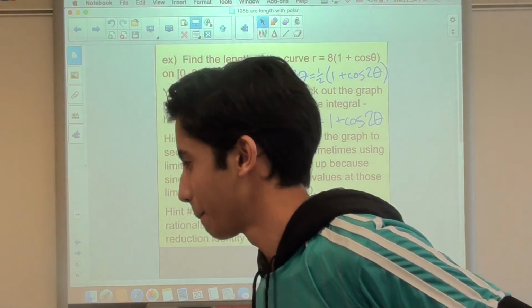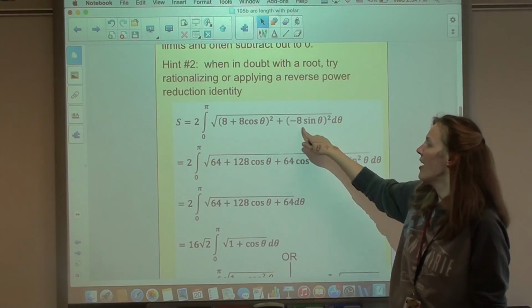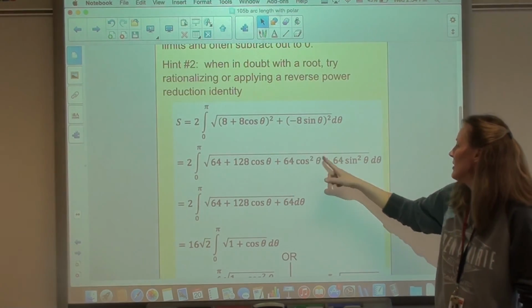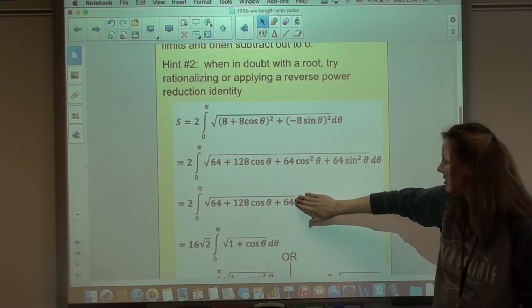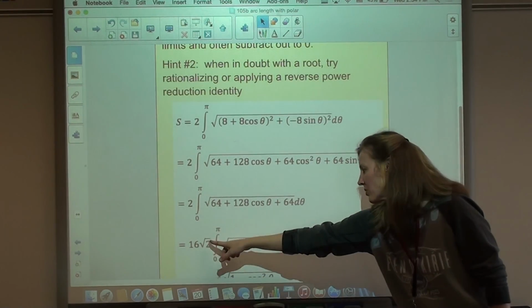Okay, guys, let me do this for the camera real quick. So here's what we get. Everyone, you got your setup, right? You've multiplied everything out, I hope correctly. 64 cosine squared plus 64 sine squared is just 64, since cosine squared plus sine squared is 1. So I combine, and you get 128 plus 128 cosine, factor out 128.